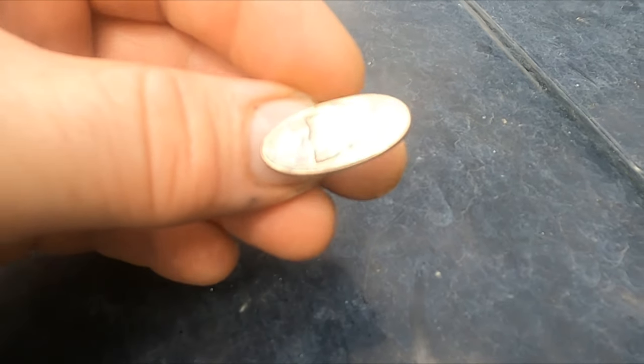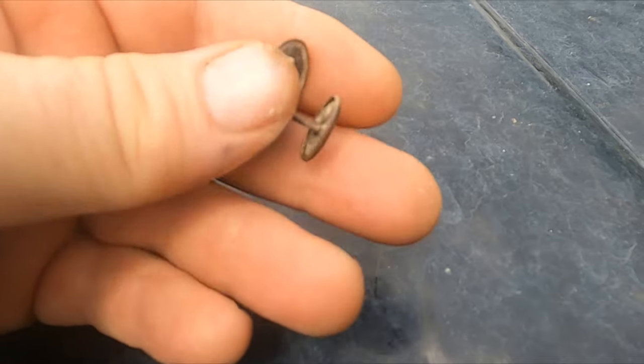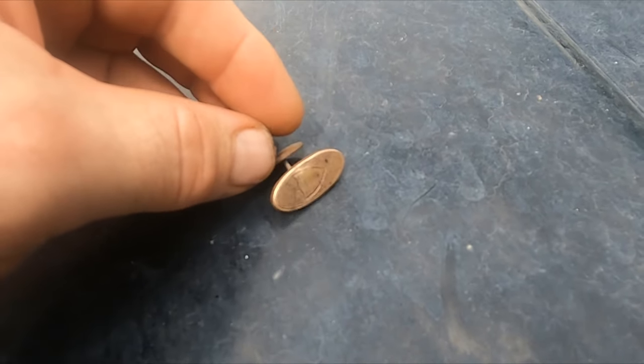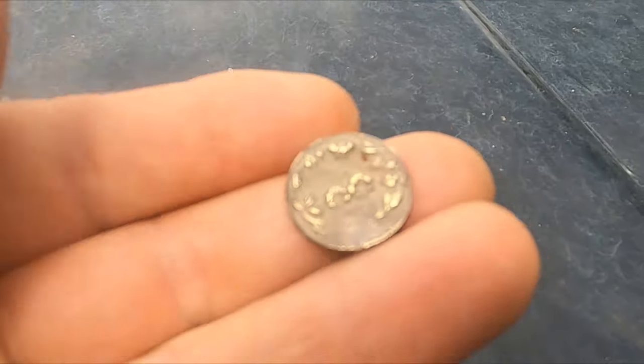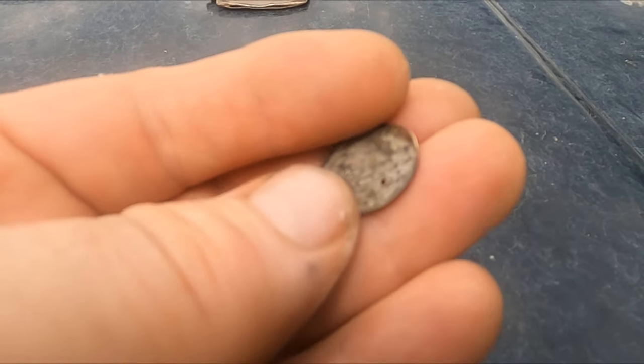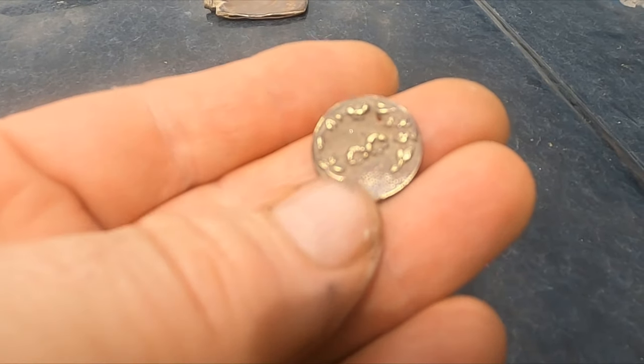So Dinwiddie got here and has been digging before me. He's got some neat stuff. That's a real neat cufflink. And then he's got some, I don't know if it's the top to a button or what it is. It's kind of weird. Looks like it's got a little hole in it.